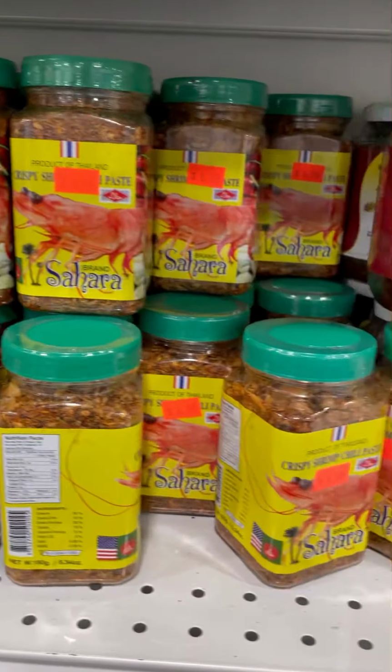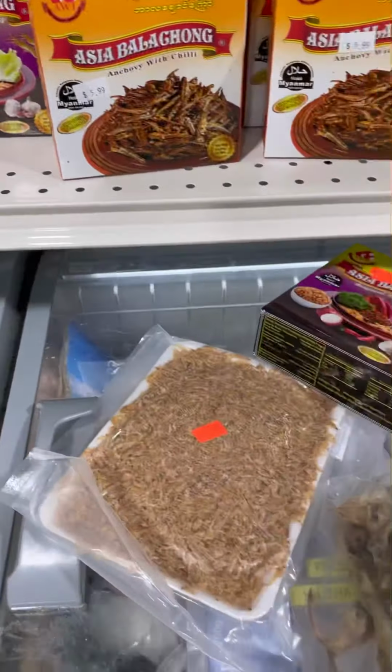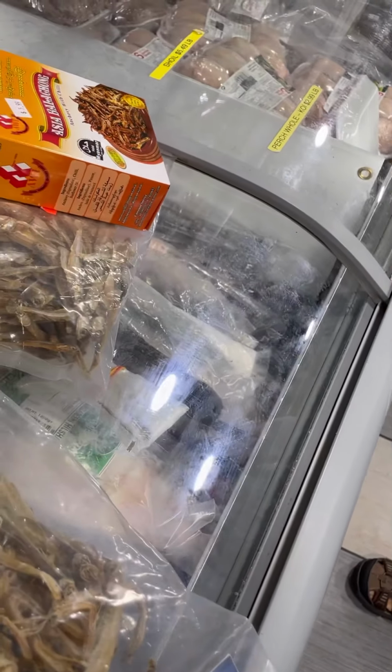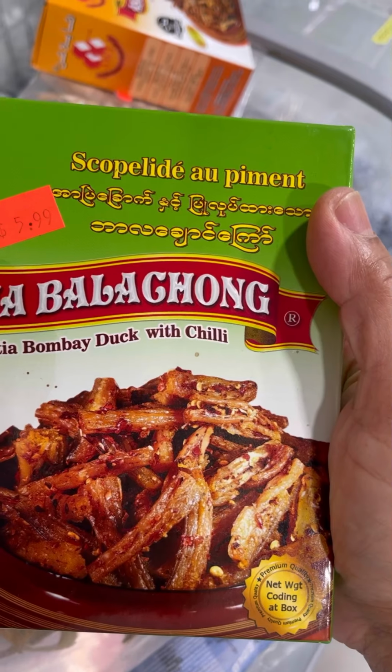Now this here is something interesting. This says Bombay duck. Bombay duck with chilies, but it is not a duck. What it really is, it is this fish over here. This is the fish that is Bombay duck, that is in this package over here, with chilies and stuff to enhance your cooking. It can also be used by itself.